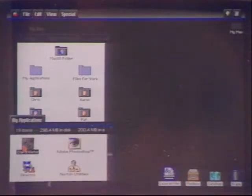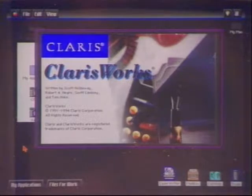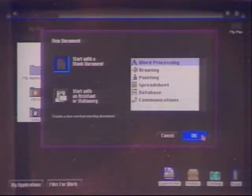Yes, and I'll show you. ClarisWorks here does just that. And you'll see that the menu bar looks more in keeping with this new style, but everything else is consistent. And what's really exciting is you can combine these.